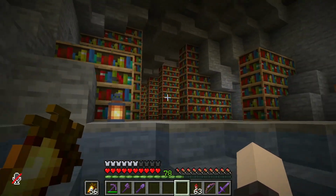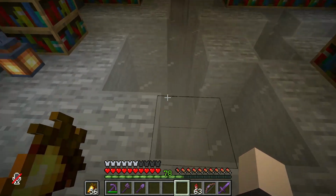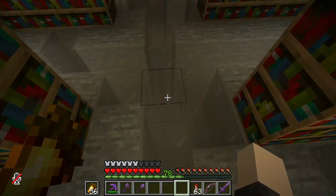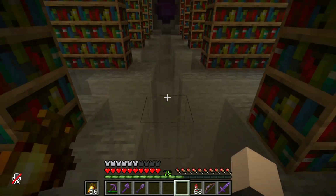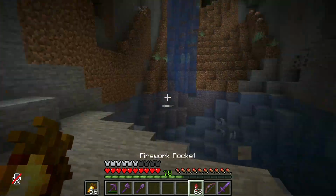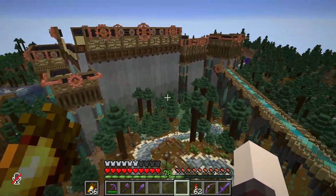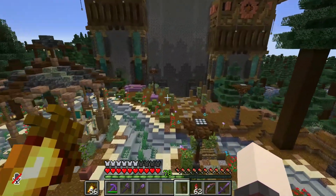But other than that, I think it looks pretty neat for literally being put together way too quickly. I think the floor is really neat. I like having the little crevice, kind of cracked floor inside of a library. But enough said about the library. I think it's time we come back up here and do some more building.